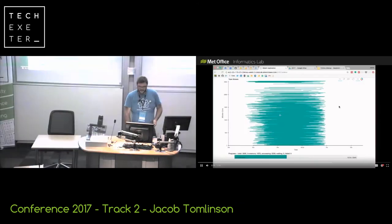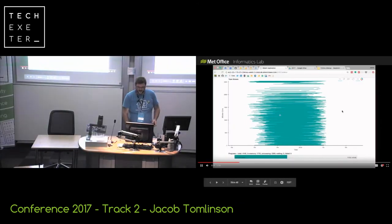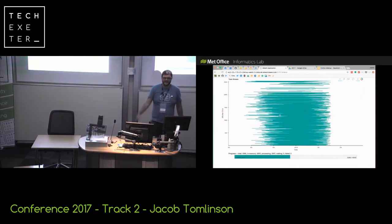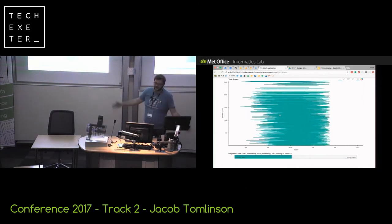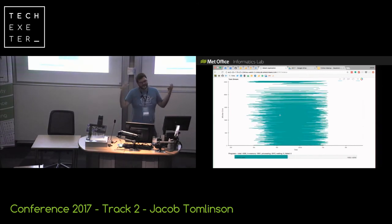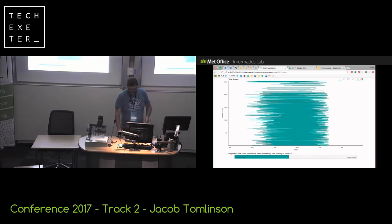Hopefully, these videos don't loop automatically. You have to right-click and say loop, right? But this is just a screenshot of the cluster scheduler running. So this is 2,500 cores at this point within the scaling, and each little green line is a file being converted, right? And this is just a little looped video that's playing while you ask me questions.